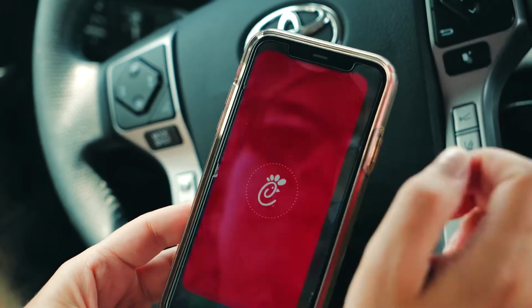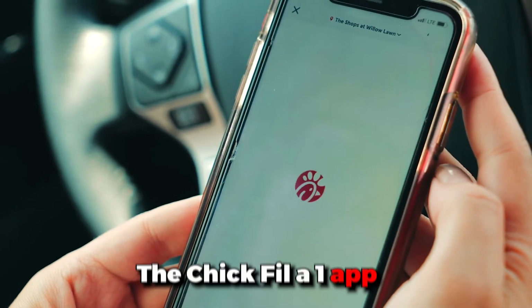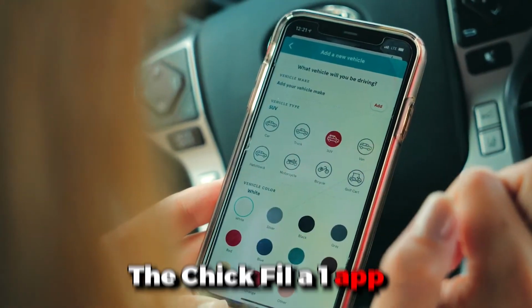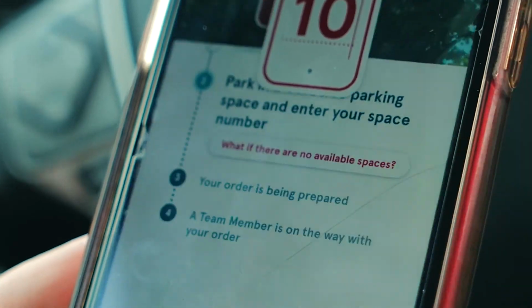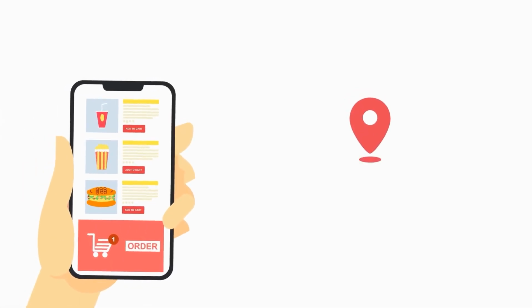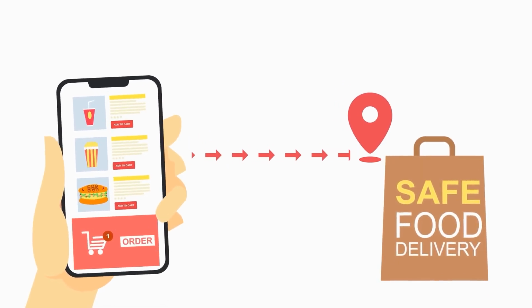Digital presence. Chick-fil-A has embraced technology to enhance customer experience. The Chick-fil-A One app allows customers to place mobile orders, earn rewards, and enjoy personalized offers. The company has also explored delivery partnerships with third-party services to reach a broader audience.